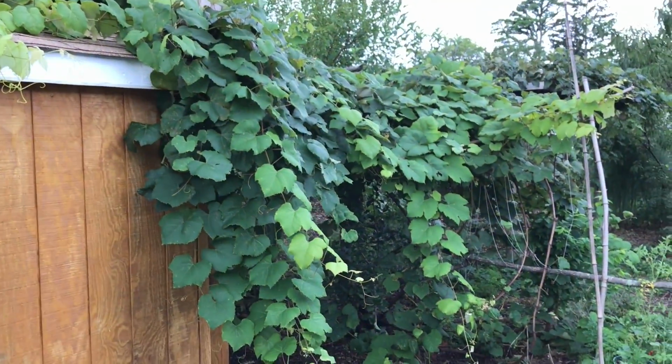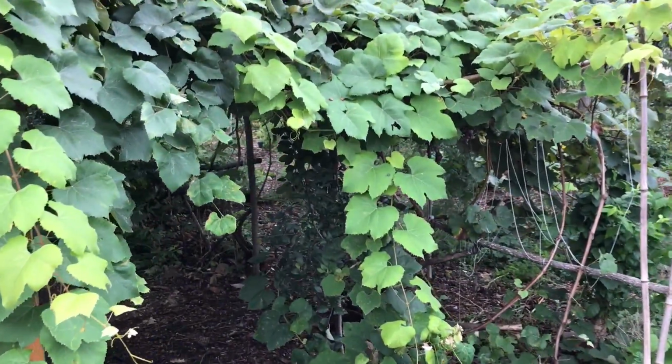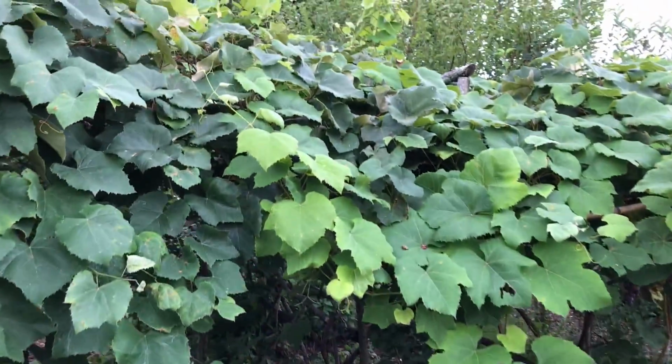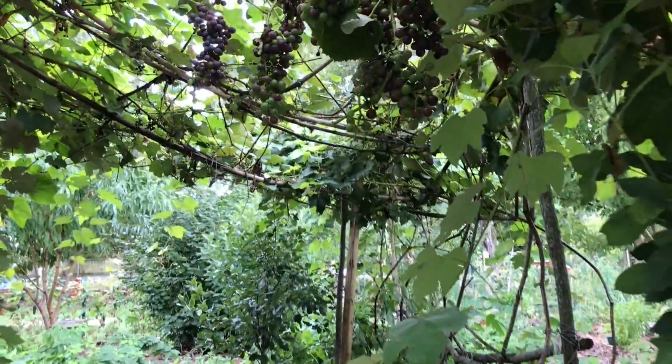So a lot of the stuff in the food forest has finished fruiting or is just finished fruiting, so it's really starting to put on heavy growth. Grapes are just insane though. I'm gonna have to prune them. There's just too many of them.